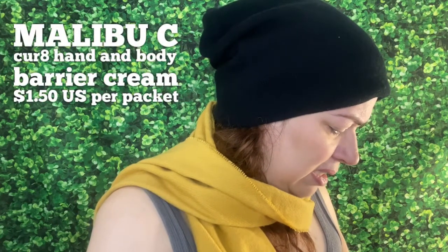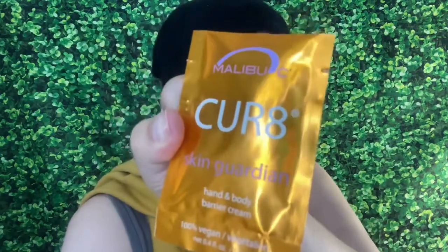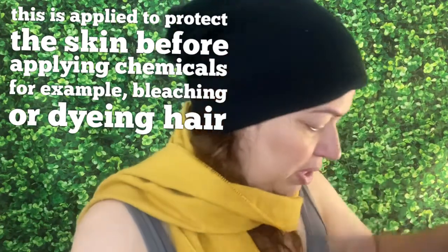Here I have something from Curate, and it's called Skin Guardian Hand and Body Barrier Cream. Ooh. So I'll put that up here. Again, if I have any descriptions in the brochure, I will put them somewhere here.